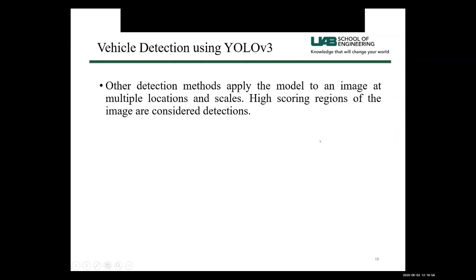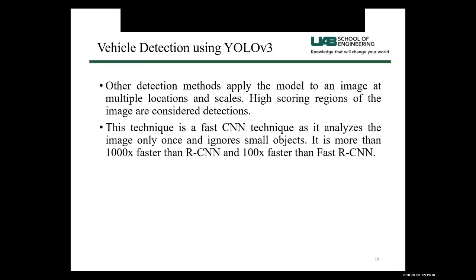This method applies the model or the network to the image once, but other methods apply their model at multiple locations and scales and give high scoring regions for images to detect. So this technique is considered faster than usual convolutional neural networks. It's considered 1,000 times faster than R-CNN and 10 times faster than Fast R-CNN. So that's why we adopted it in our situation, where we need a faster detection process.